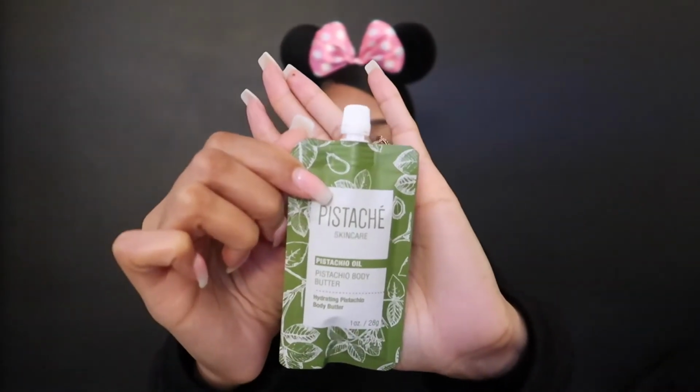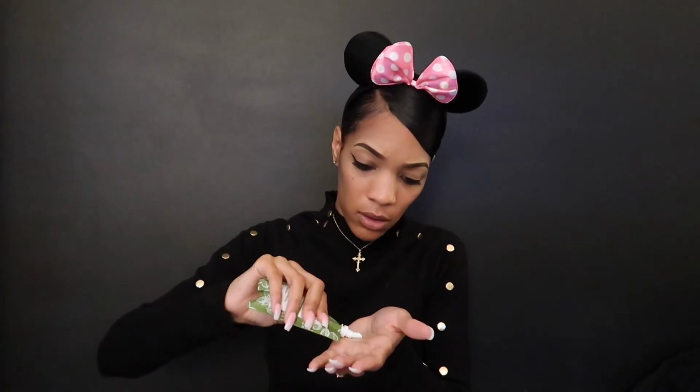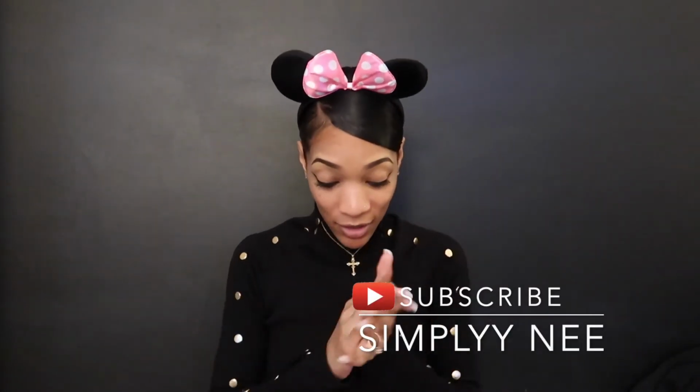Y'all know I can never get enough of this, and y'all know I always have to try it on. It's green, and already I can tell that it is really thick because of the way it came out. This is what it looks like. Ooh, it actually smells really, really good. And I actually needed this lotion because my hands are right about ashy now. So far so good. I love the two products that I got and the bag.